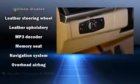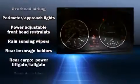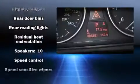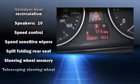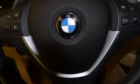BMW ensures the safety and security of its passengers with equipment such as head curtain airbags, an emergency communication system, and four-wheel disc brakes with ABS. Various mechanical systems are monitored by electronic stability control, keeping you on your intended path.